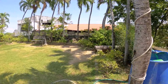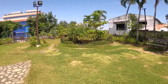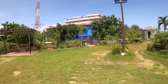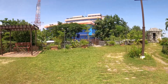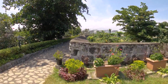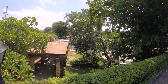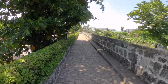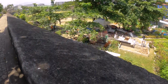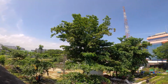Honestly, this place looks like a garden house instead of a fort. Flowers everywhere. Probably those flowers were planted afterwards, but the whole area is very small. The quarry is really small, like a triangular shape. That's the courtyard, and there's the road on top of the wall. And that's how deep it is, like two-story high.